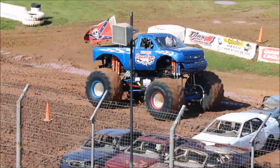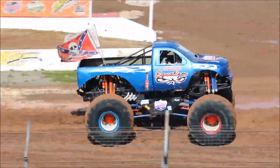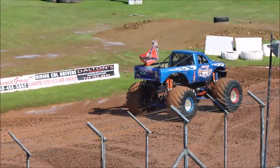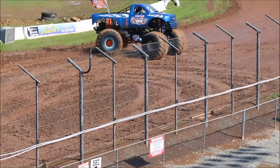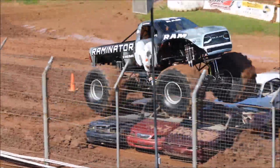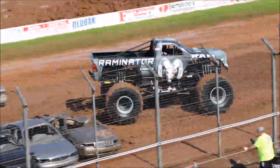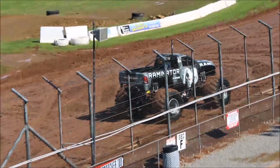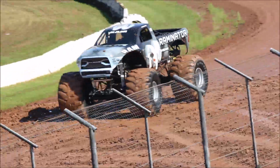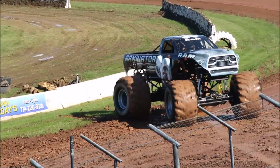Up next would be Mike Hawkins, an Equalizer. He ended up getting himself a 7.18. It's always good to see the old school Equalizer name on a straight line course for old school monster truck fans. But the very last qualifier of the day was Mark Hall in the Raminator. He ended up getting himself a 6.9 second pass. He gets himself into trouble twice. First one here, two-wheeling up the ramp and almost backing it into the wall. Came so close to getting into that wall.